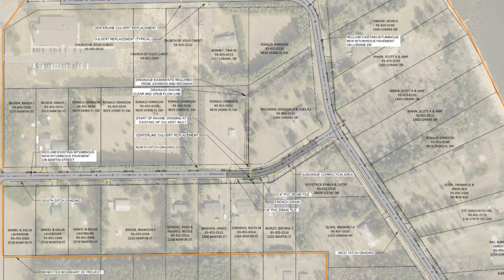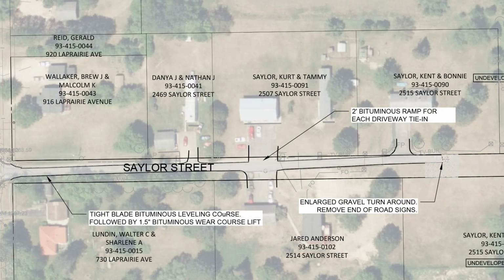In general, the city desires to stay within their right-of-way limits throughout the project, but as we go through the ditching plan in here, there is a chance where we'd want to extend out a little farther into a yard, and those would be required to have a temporary easement in order to grade beyond it. On Saylor Street then, that as well was looked at.